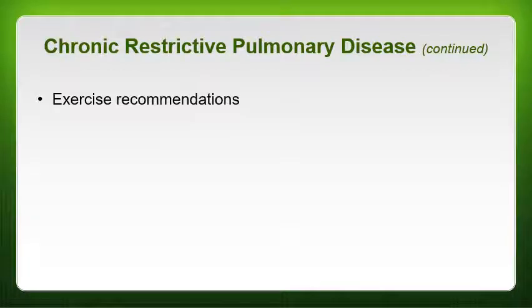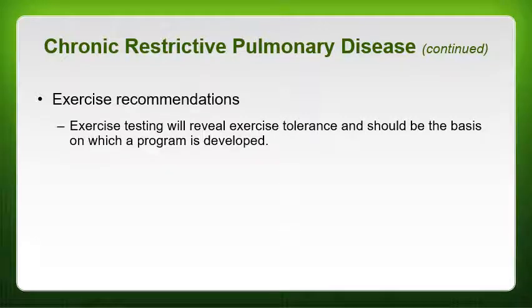Looking at exercise recommendations for individuals with CRPD, exercise training in individuals with this can be safe and beneficial, and it can help improve symptom management and quality of life. Exercise testing should reveal the exercise tolerance, so an individual should undergo a medically supervised exercise test. What this could do is tell the intensity thresholds that an individual will be able to deal with. It'll also show what symptoms come out of that.